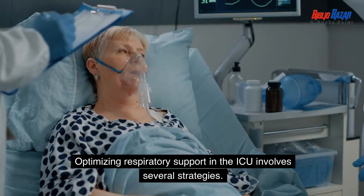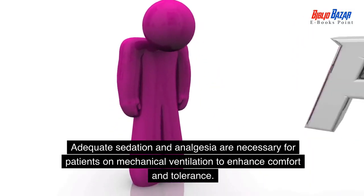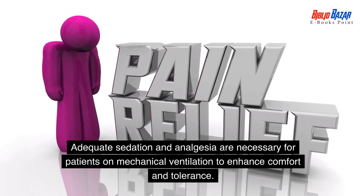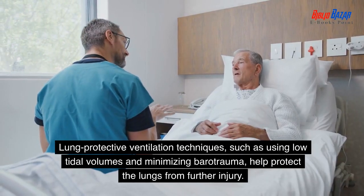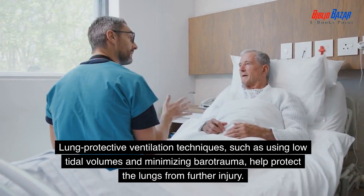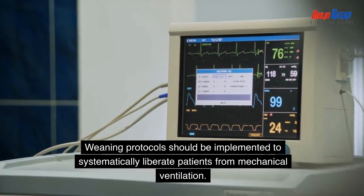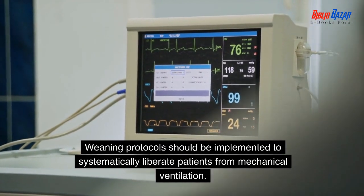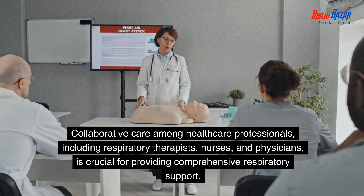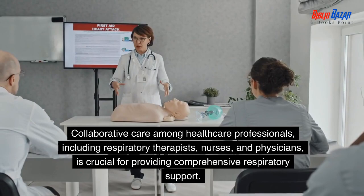Optimizing respiratory support in the ICU involves several strategies. Adequate sedation and analgesia are necessary for patients on mechanical ventilation to enhance comfort and tolerance. Lung protective ventilation techniques, such as using low tidal volumes and minimizing barotrauma, help protect the lungs from further injury. Weaning protocols should be implemented to systematically liberate patients from mechanical ventilation. Collaborative care among healthcare professionals, including respiratory therapists, nurses, and physicians, is crucial for providing comprehensive respiratory support.